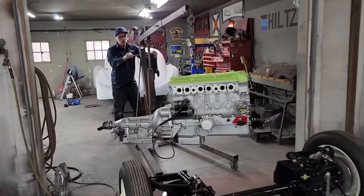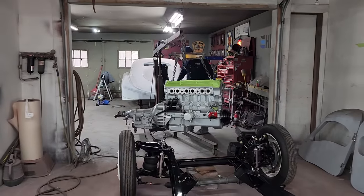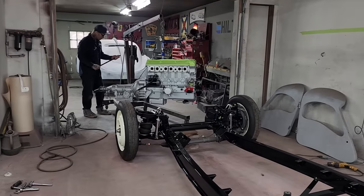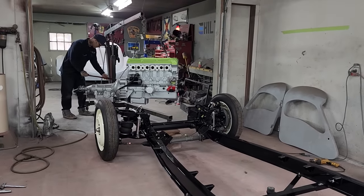All right. Also, if you do not know, the last time that I put this engine in the car, I dropped it on the car. This time, I'm going to drop it on the chassis. Don't, she says.